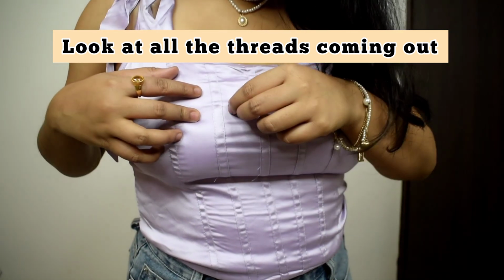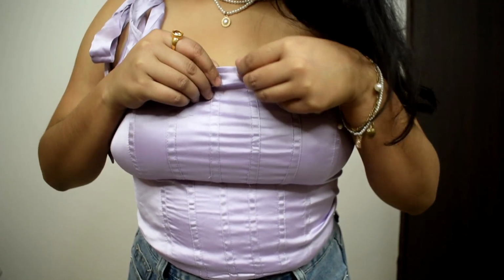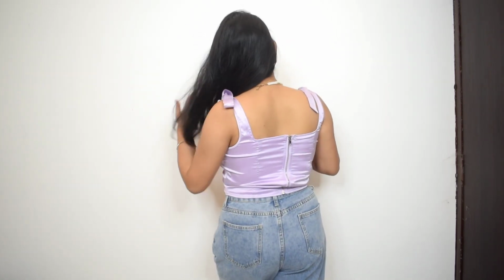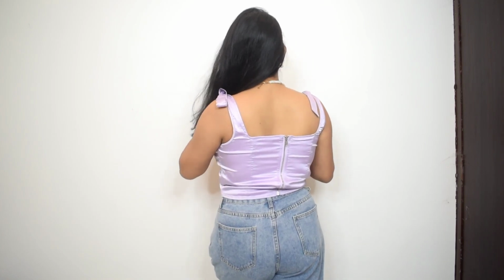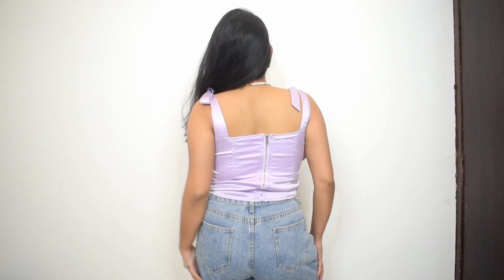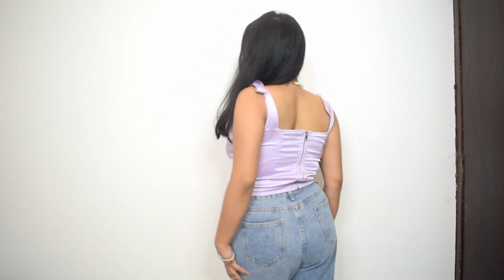Talking about the quality of the clothing, it is really not good for the price and for something that is from Missguided. I was expecting it to be of much better quality. I have had corsets from Urbanic that are like 10 times better than this. The stitching is pathetic. There are threads coming out left and right. It looks very, very poorly made and the quality makes it look very cheap as well. Not something I would recommend you to buy.